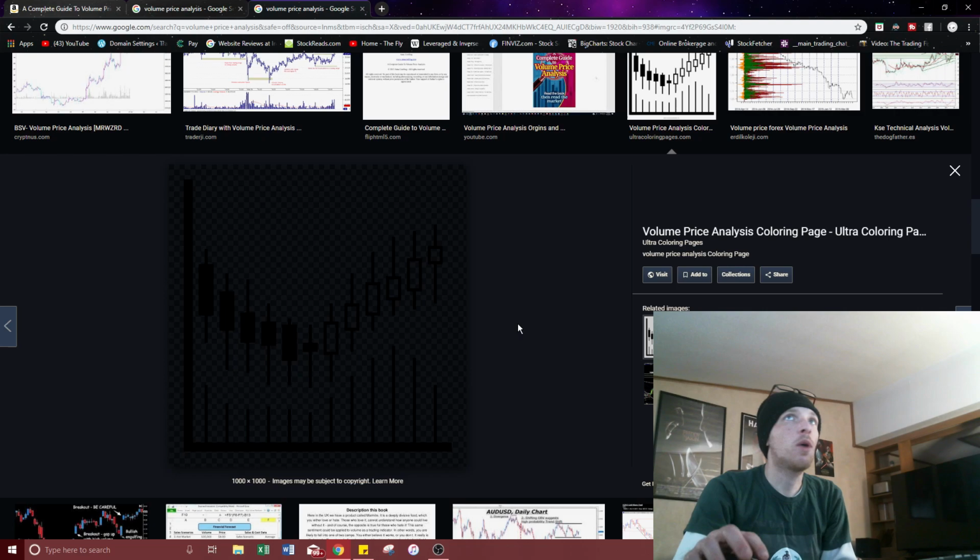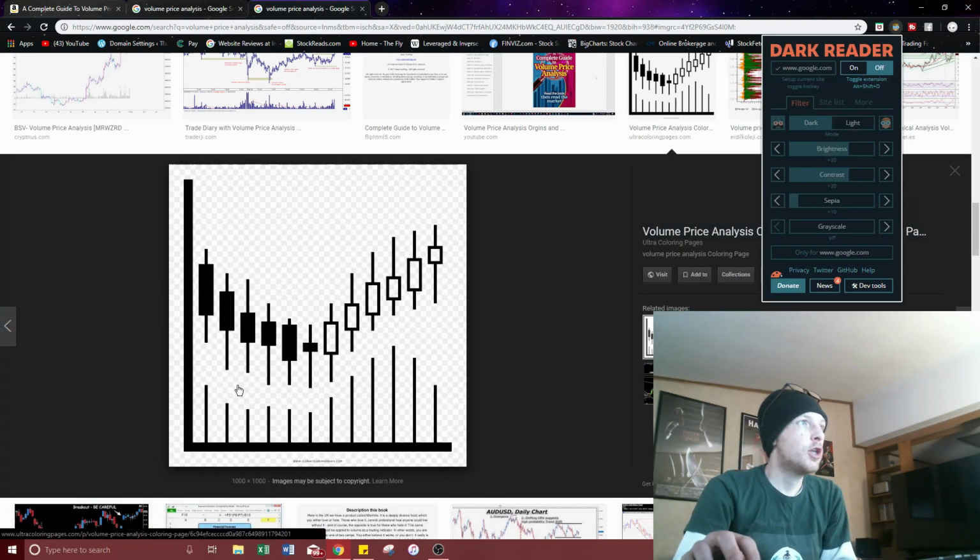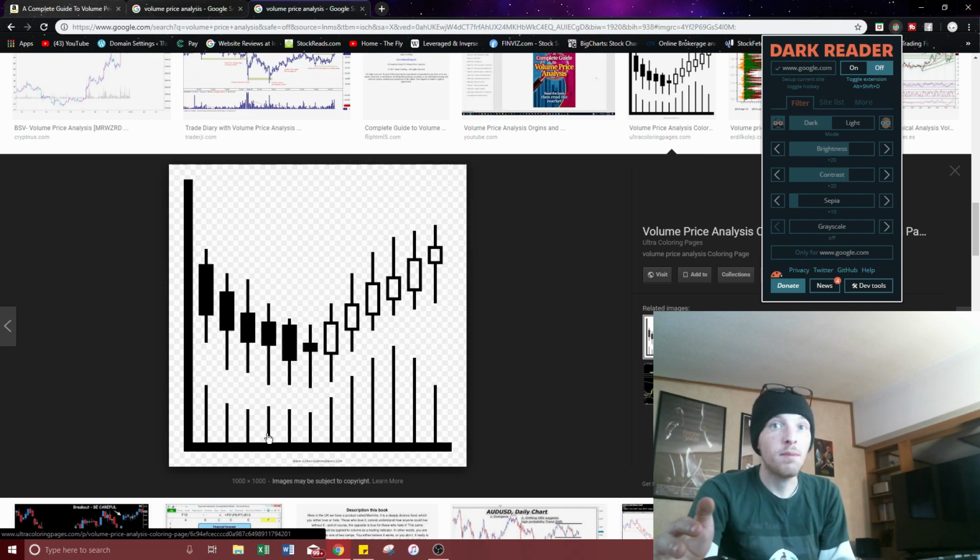And then another one I wanted to show you. So it shows you as price is going down, volume should trend down as well. So you see how it's trending down right here, and then this candle right here is an error. It's not trending down like these three right here. So that's a warning sign that's telling me that a reversal could potentially be coming.